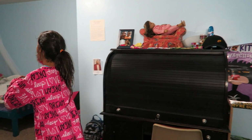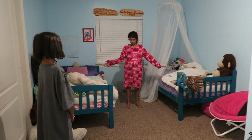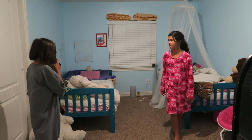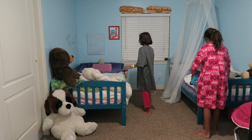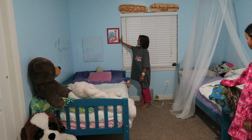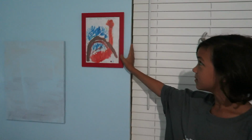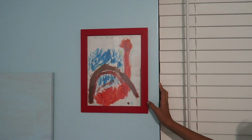So, then we have our beds, and so this was a main switcheroo part, makeover thing. And so my bed, I have my stuffed animals, my blanket and my pillow. And then this was in Hawaii. I painted it. We used to have a nature scene. It was when I was 3.